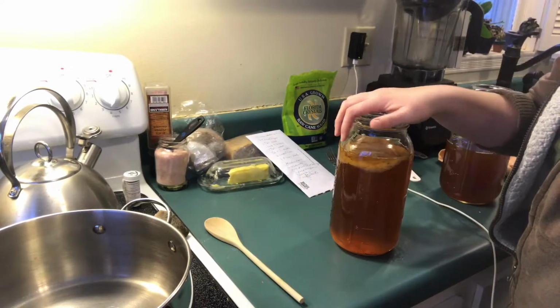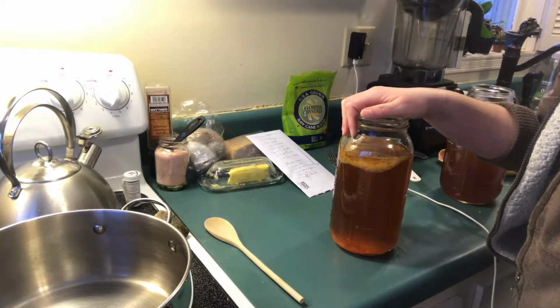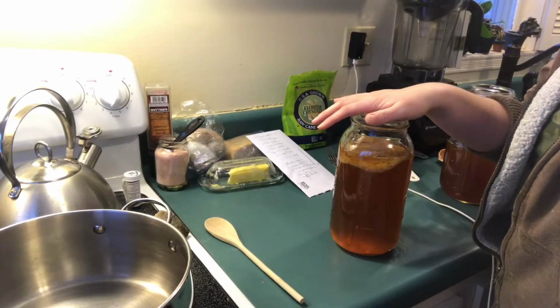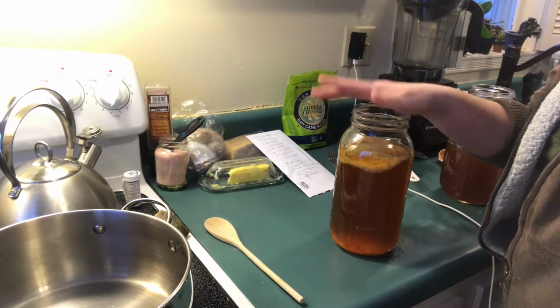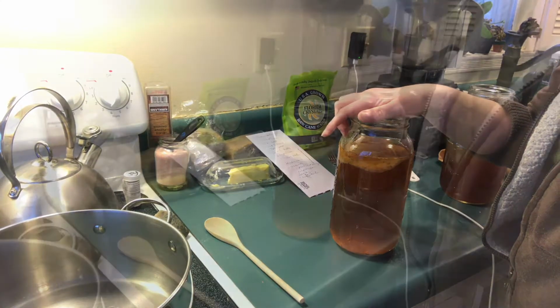So, I'm going to let this sit for a week straight. I'm not going to touch it. I'm not going to mess with it. And in a week's time, so hopefully next Thursday, I'll be pouring and flavoring my kombucha.